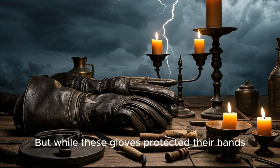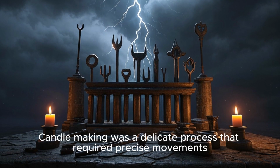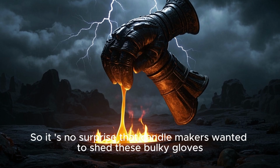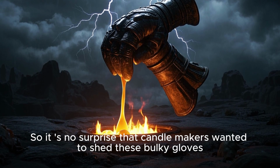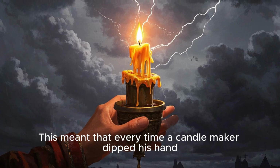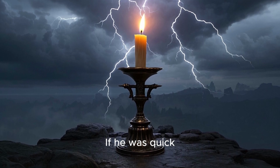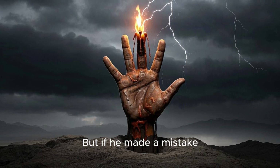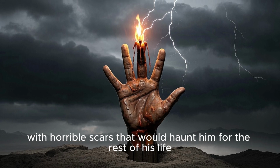But while these gloves protected their hands, they weren't very practical for making candles. Candle making was a delicate process that required precise movements, not to mention lots of dexterity. So it's no surprise that candle makers wanted to shed these bulky gloves. When it was time to actually make the candles, this meant that every time a candle maker dipped his hand into a mold full of hot candle material, he was taking a gamble. If he was quick, he could successfully scrape the candles out without getting stuck. But if he made a mistake, he risked getting burned badly and being stuck with horrible scars that would haunt him for the rest of his life.